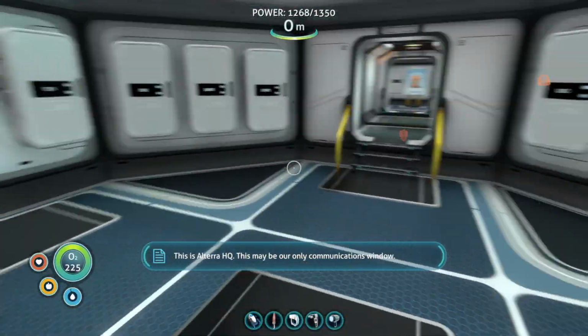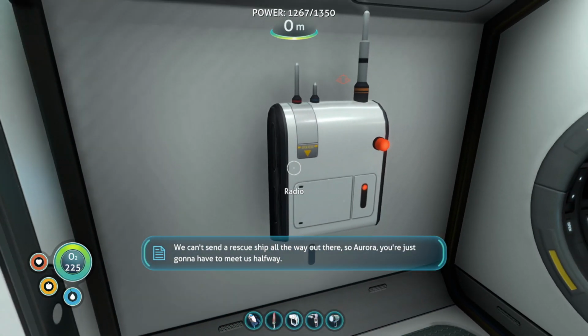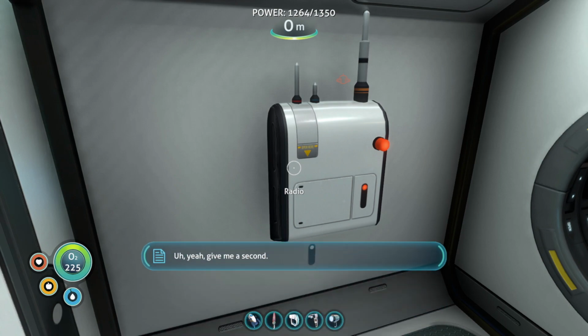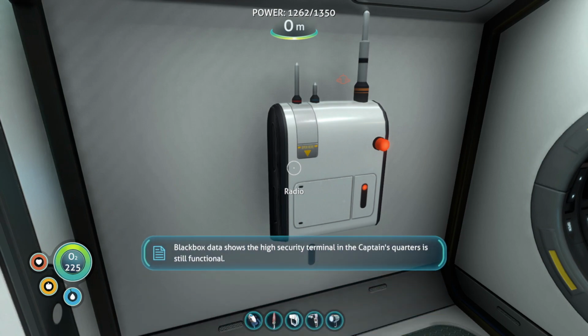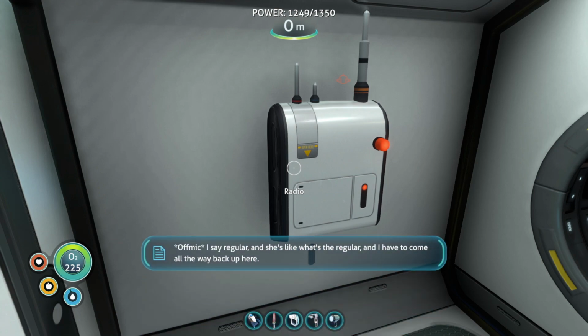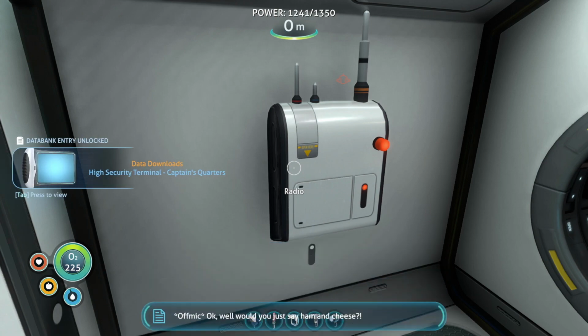Let's take a look. This is Altera HQ. This may be your only communications window. We can't send a rescue ship all the way out there, so Aurora, you're just gonna have to meet us halfway. What? Uploaded blueprints to the ship's computer. Yeah, give me a second. Black box data shows the high security terminal in the captain's quarters is still functional. Becky's leaving like in 5 minutes. All right, tell Becky I'll just take the regular. The regular. Yeah, she'll know what I mean. The code should be 2679. The regular. Oh, man. Okay, would you just say ham and cheese? Ham and cheese. Okay.